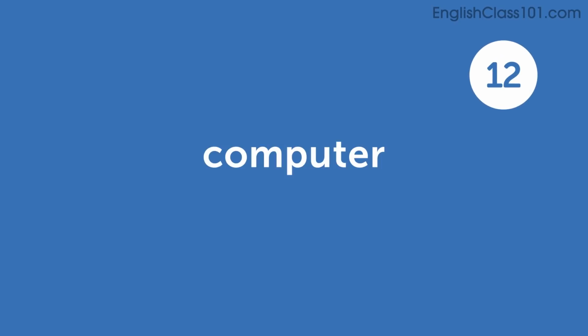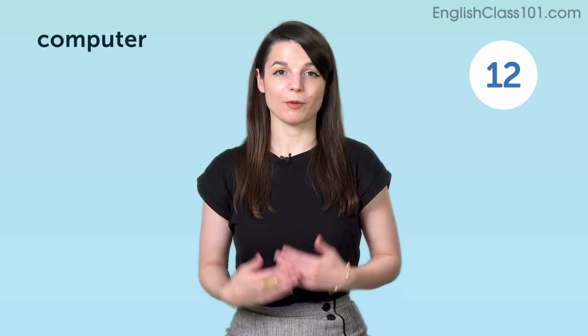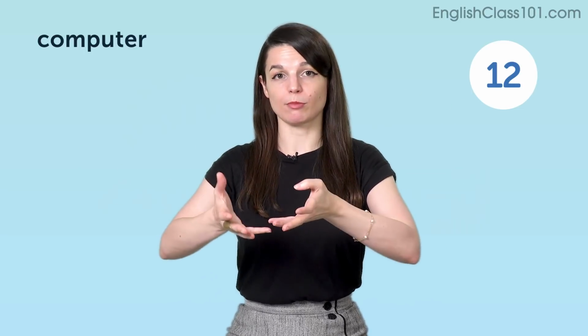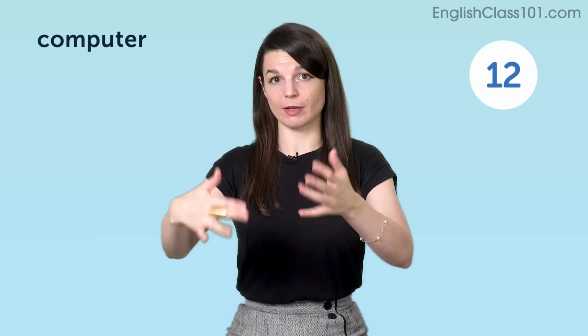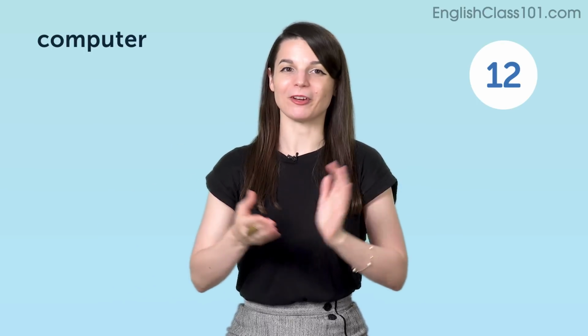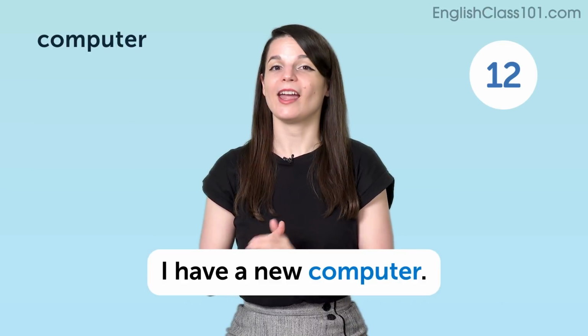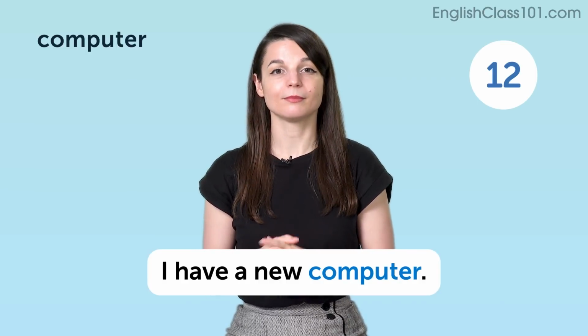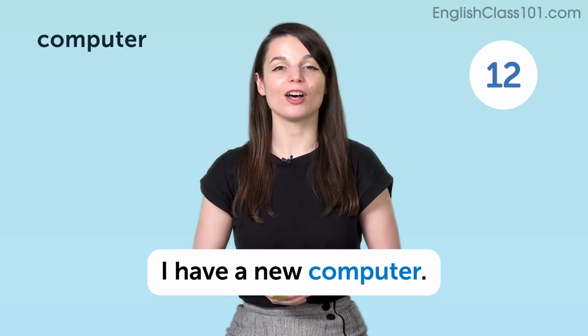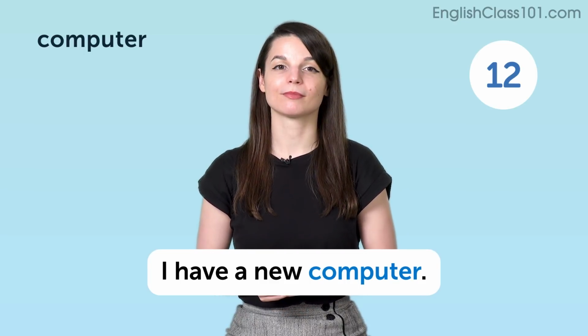Computer. So a computer is a very common machine. Most of the time when we say computer, we mean like our personal computer, like our laptop or something similar. But we also have small computers in things like our smartphones as well. I have a new computer.